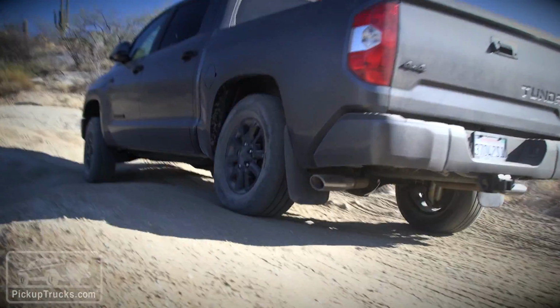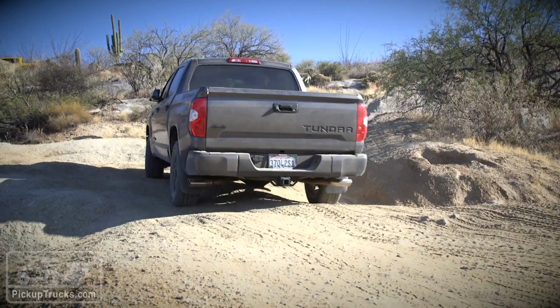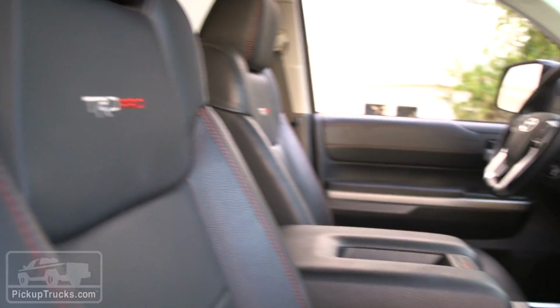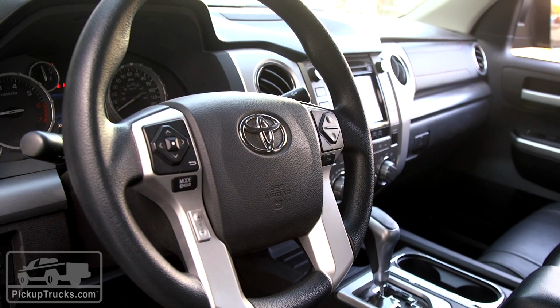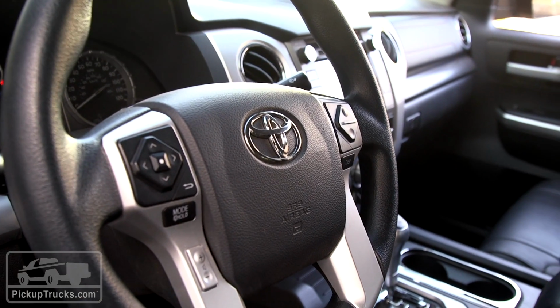I think what I like least about the Tundra TRD Pro package is that it needs to be updated. Tundra is a nice pickup truck all by itself, but when you're sitting in that interior all day long, especially when you're getting in and out of a Power Wagon or the new Nissans, that interior is really old. It needs to be updated quickly.